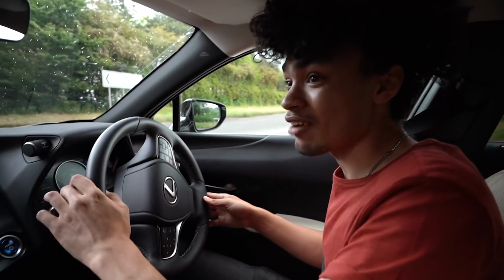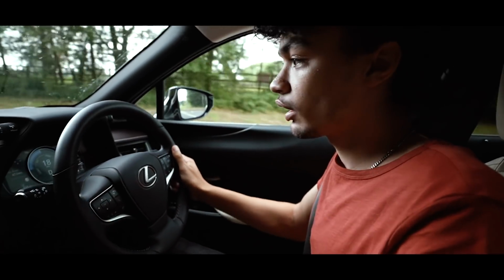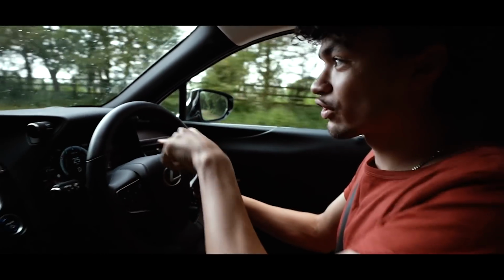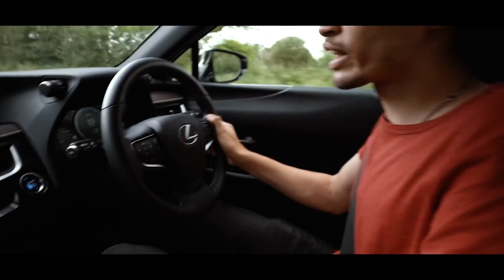Ultimately, I still want to have fun in a vehicle like this. We're on some nice country roads, so let me flick it into sport mode. The dials change, all nice and speedy. Put it in sport, down a gear.